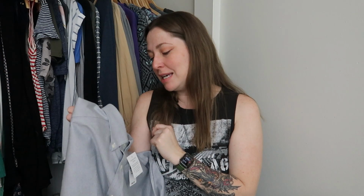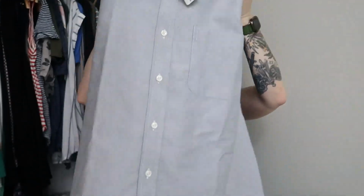This is a new tag piece. This is LL Bean, and I think I paid like less than $5 for this, but it's a new tag, LL Bean, size 16. I don't know what that is. I feel like that's a size large. Just a nice gray button-down heavy cotton shirt. The original retail price is like $45. Listed that.